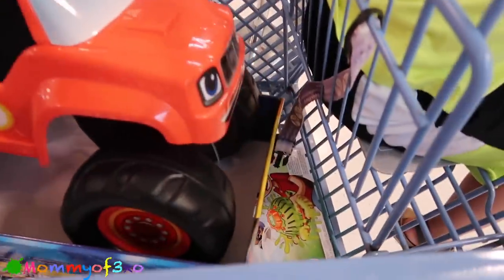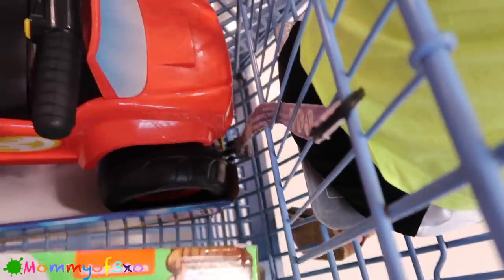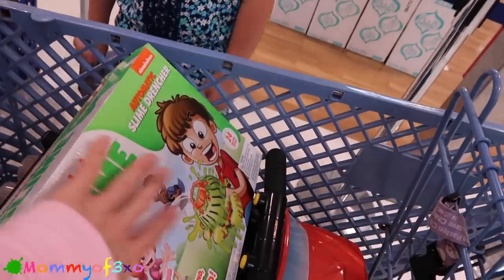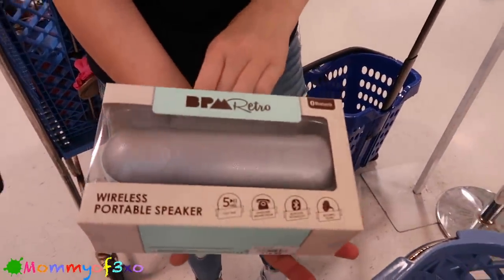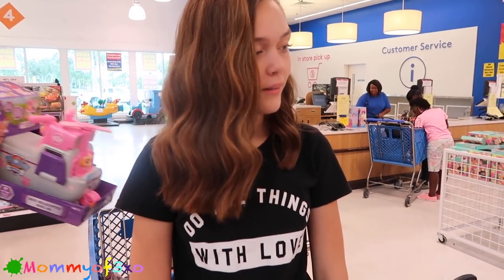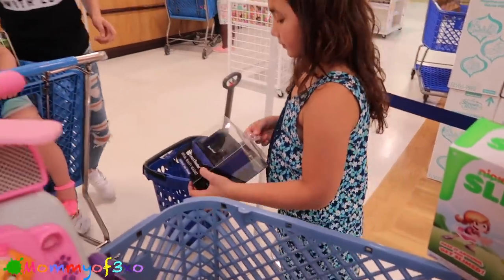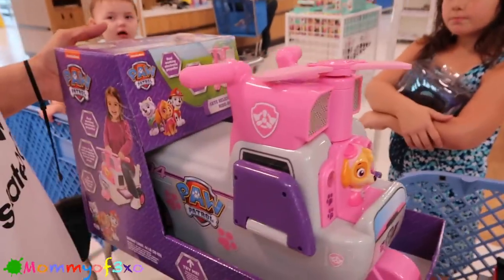So Barney got this Blaze ride-on toy. I don't think I showed you guys this, but we did get this for the girls. The Nickelodeon automatic slime drencher, the game that we saw in the very beginning, and Mya's portable speaker. And me and Alayah are splitting. Yeah, they're gonna share the virtual reality headsets. You wanna get your own or no? Because they're really cheap. I just thought of that right now. I was like, why don't Mya get one instead of sharing? Thank you. This is what Nina got. So Mya's gonna go get a virtual reality headset.